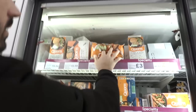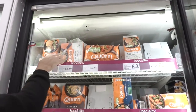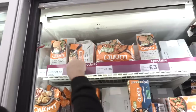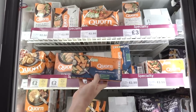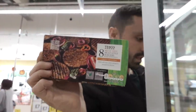Okay, so they've got the little pieces here for a curry, hot and spicy burgers, crunchy fillets. Oh, they look nice as well. If it's got vegan on the front, it's vegan, but these ones here, they're not vegan. Okay, these ones here, fishless fingers, they are vegan. Go hard on them. Leave the fish in the ocean and get these. Oh, meat-free burgers, see? Tesco's own brand, amazing. Vegan sausage rolls, go hard.